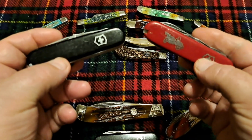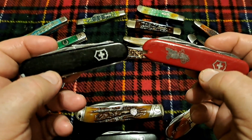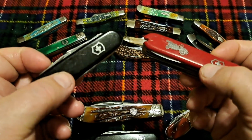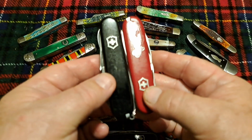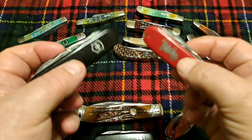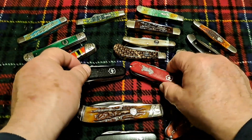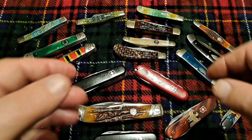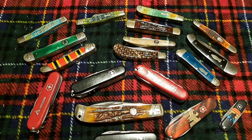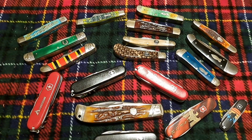I've got a couple new Victorinoxs to share with y'all today. And these are kind of interesting. They're the same size, same width, but they're drastically different knives. And it kind of got me thinking about what makes these Victorinoxs different and collectible. So we're going to be talking about that today in the video. I hope that you'll join me.